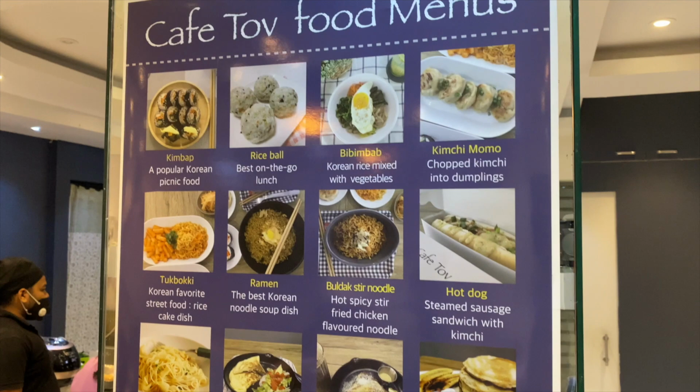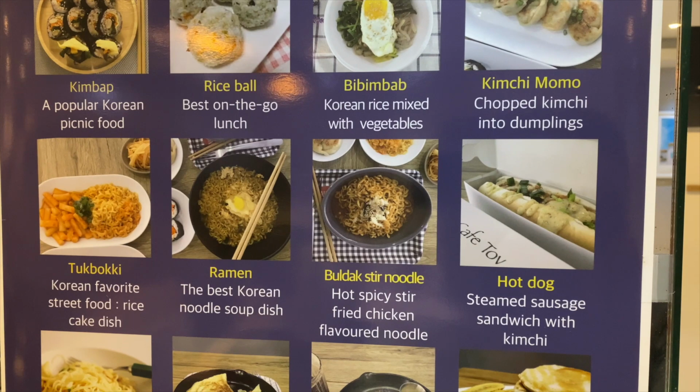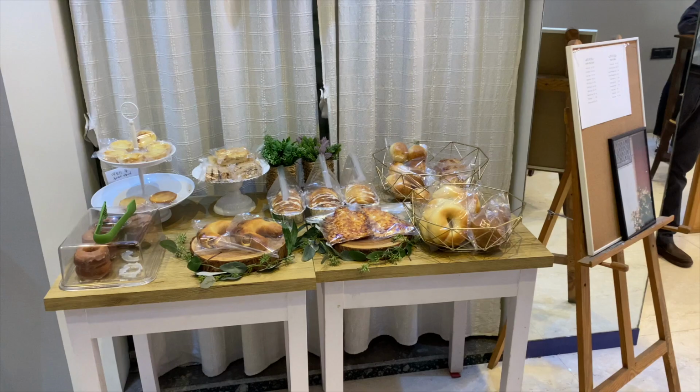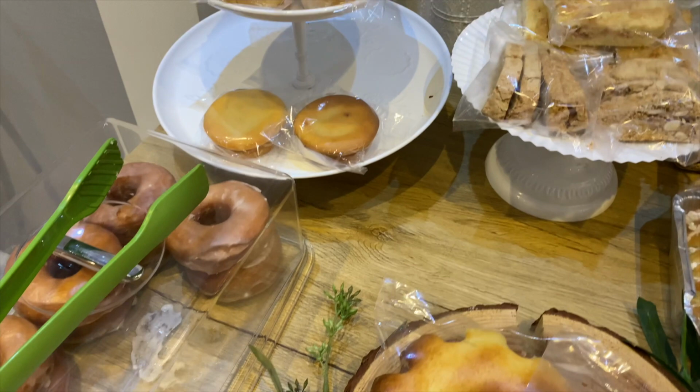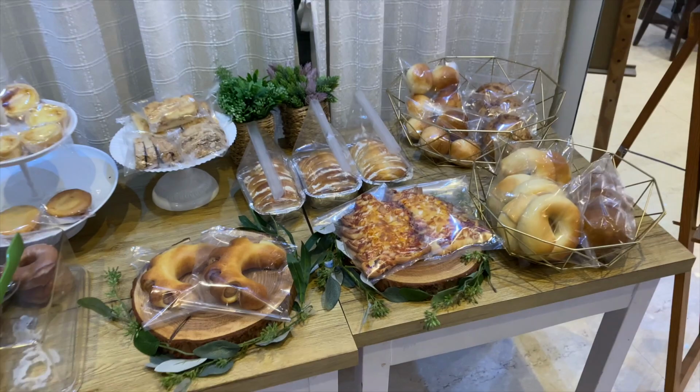The menu is really simple. As you can see, they've got some popular Korean picnic food like kimbap, rice balls. They've even got some kimchi momos, stir noodles, some ramen. Let's try some of these dishes and find out how delicious they are. I also wanted to quickly point out that they had this open table concept where they had displayed a lot of the bakery items. You had some bagels, some pizza slices, you had donuts, egg tarts, and even these cream buns, which we are going to try out in a bit. And they all look so good. Can't wait to try them out.